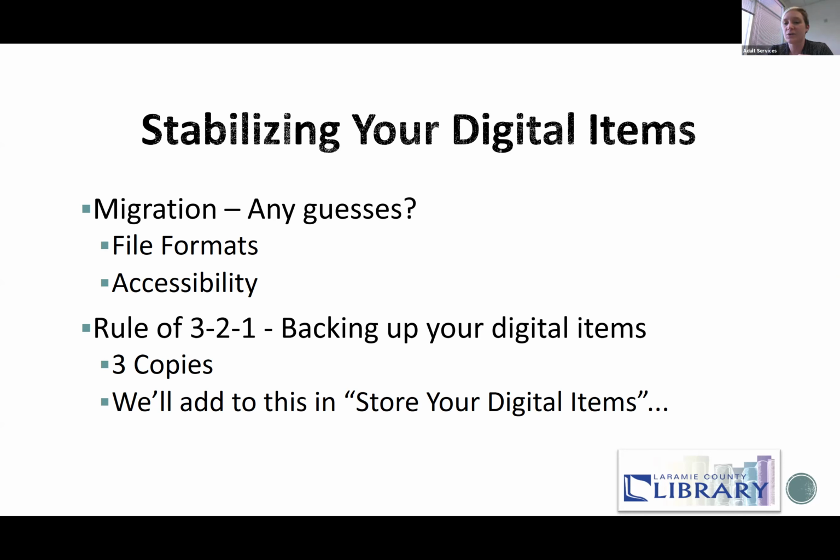And I think that handout about file formats has some tips on that as well. The best and most stable. So you'll see at the end of a file, PDF or .xls or things like that. It'll tell you which of those are the most stable and things that should be savable for the future. So look at that handout.